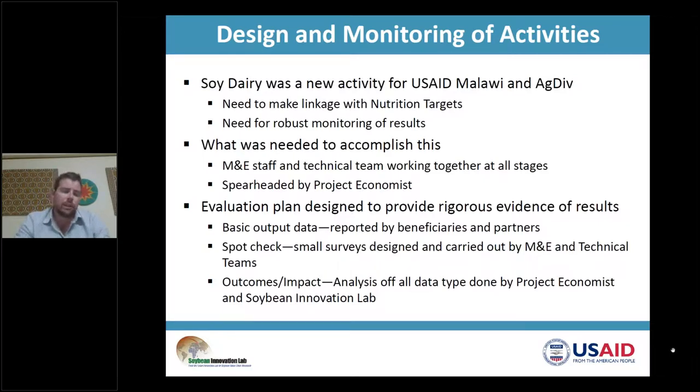The next one were these, we call them spot checks, but they're the small surveys that we do with partners and beneficiaries that dig a little bit deeper. That was the story presented today in a couple of the presentations, to see what challenges are being had by the users, what lessons learned, success stories, and ways that we can improve the delivery of the programs. And then ultimately the outcomes and the impact of this sort of activity.